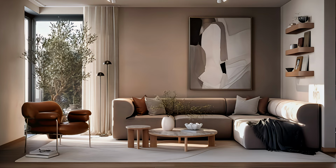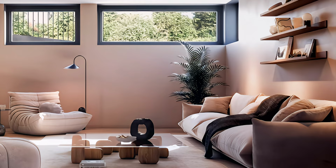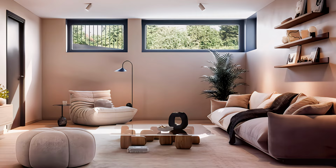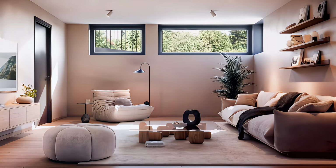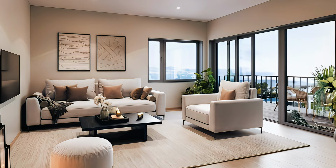Welcome to part 7 of our Modern City Living Small Living Rooms New Design Ideas series. In this episode, we are diving into the art of maximizing style in minimal spaces. Whether you are a city dweller with a cozy corner or just looking to refresh your compact living area, we've got fresh, innovative designs that will transform your space into a chic and functional heaven.